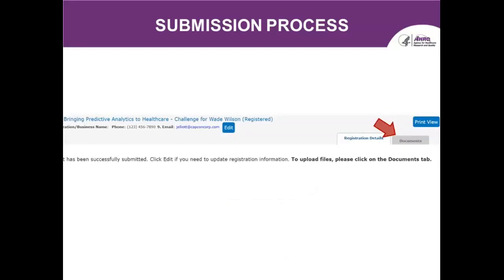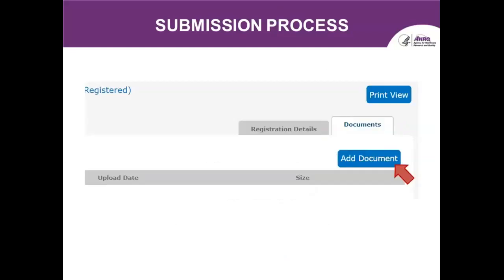And after reviewing your information and clicking on the Submit button, please be sure to upload your files by clicking on the Documents tab. Next slide. And to upload your files, please click on the Add Document tab. Once you have uploaded all the required documents, you will have completed the submission of your application. So it's an easy submission process. Next slide, please.